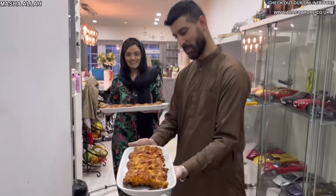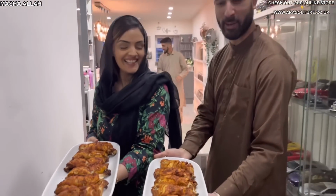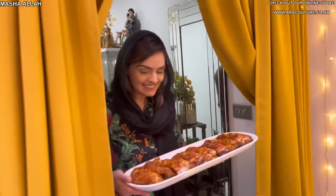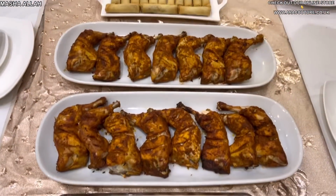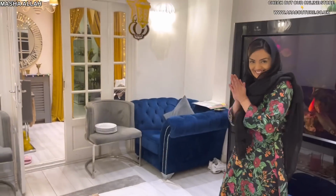Okay, so what we got? We got some beautiful roast chicken as well. Wajiwa! Lovely job, Lee. Everyone's gonna enjoy that. Oh, yeah. My favorite. The food looks so nice. So good, eh? Looks delicious.